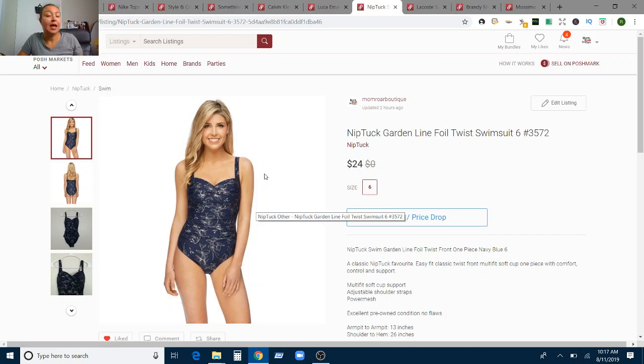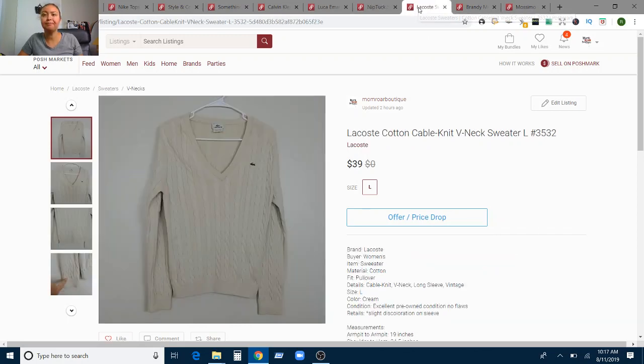It's a size 6. And again, it's from the brand NipTuck. And I've had good luck with that a couple of times. So I thought I would share that brand.